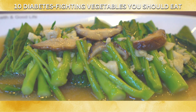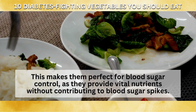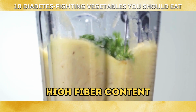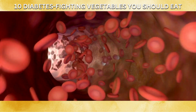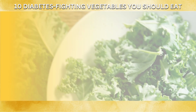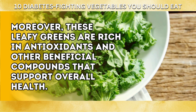Kale and Swiss chard are packed with essential vitamins and minerals while being exceptionally low in calories and carbs. This makes them perfect for blood sugar control, as they provide vital nutrients without contributing to blood sugar spikes. The high fiber content in these leafy greens is particularly beneficial. Fiber helps to slow the absorption of glucose into the bloodstream, aiding in the prevention of rapid increases in blood sugar levels.